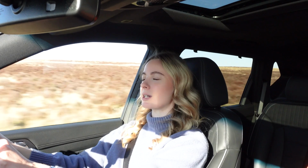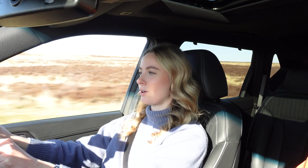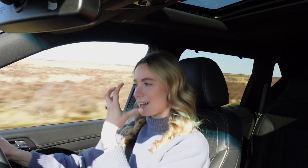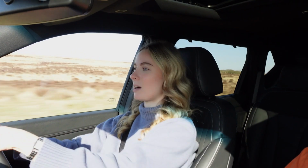Sophie, we're now in the Rexton. We are. What does it feel like? Yeah, it feels really nice. It's really sturdy, feels very secure. It's making light work of these roads. It feels really solid on them as well. It doesn't feel like it's floating about all over the place.